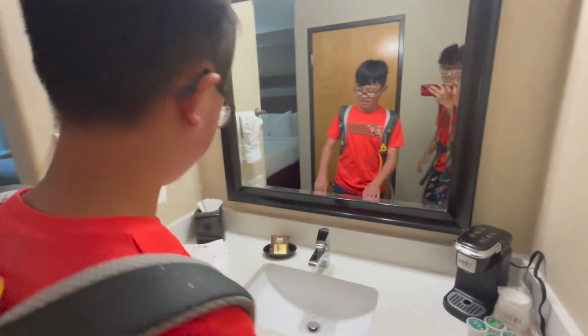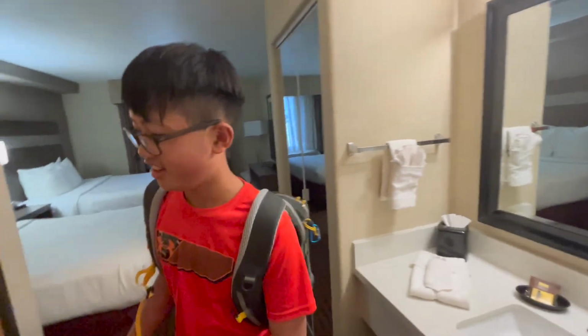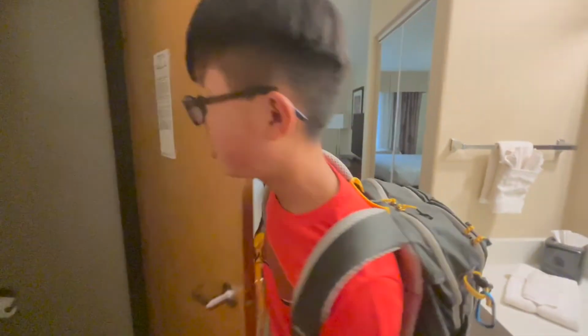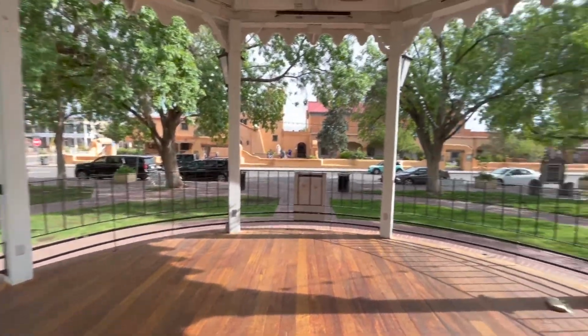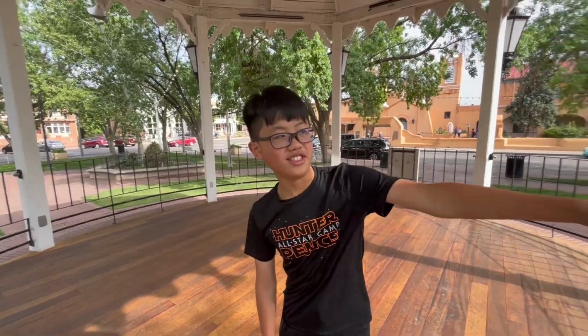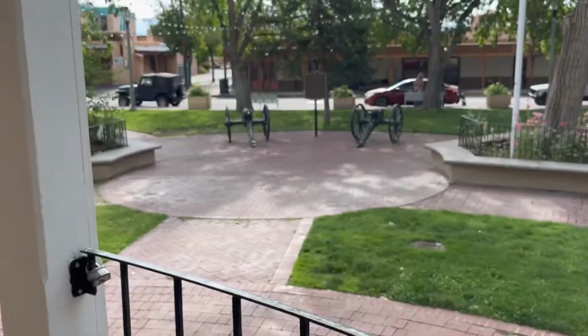Here is this sink. Okay, that looks pretty good. Alright, let's check out the bathroom. Alright, it's pretty nice. Hey, it's day 3, I think, and I'm in Old Town. Check it out. It's like I went back in time. It's like Back to the Future. You can even see some cannons over there. Cool.